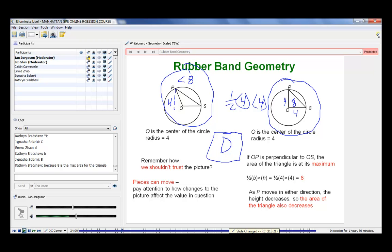All right, final point to make here. We call this rubber band geometry because the idea is that they're not going to necessarily draw the pictures to scale. They often won't. And we have to basically be able to recognize what we do know given a picture versus what is variable. What we do know is, yes, P and S are on the circle, O is in the center, this is a triangle, this is a circle, all that stuff. But the exact lengths of things, for instance, we know because they told us that the radii are 4, we don't actually know the length of PS, and that can change as we move things around.